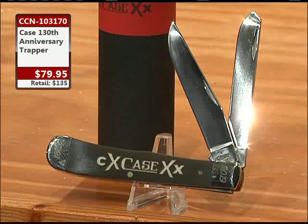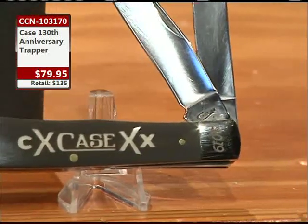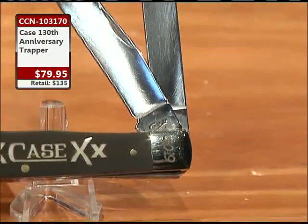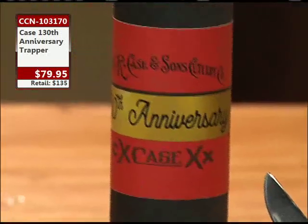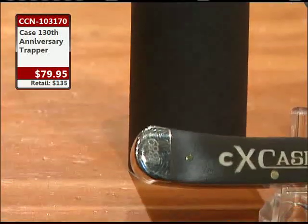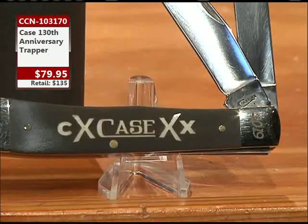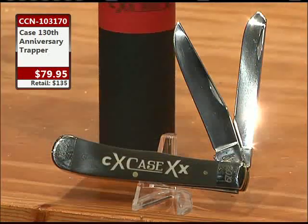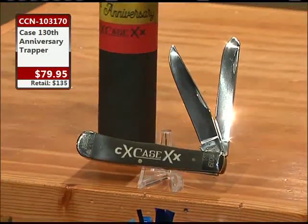Case has 4 of these commemorative 130th anniversary knives. So we saw the red smooth bone first. This is the one that has a charcoal gray. It is a reverse etch on the handle. This one was my second favorite. I really love the red we saw earlier. This is just kind of edgy and trendy, and it's really cool. So you'll have the 2 dates on here, 1889 and then 2019. That's going to be on both of those bolsters.